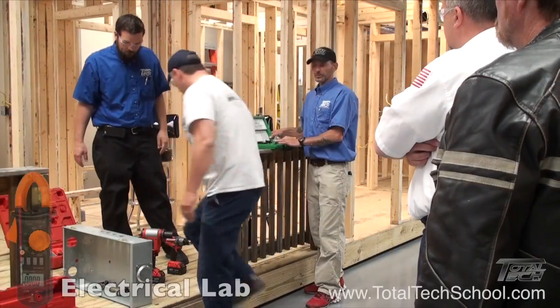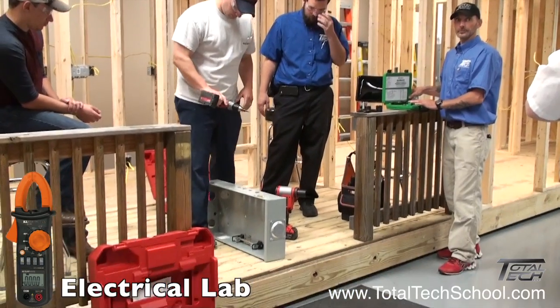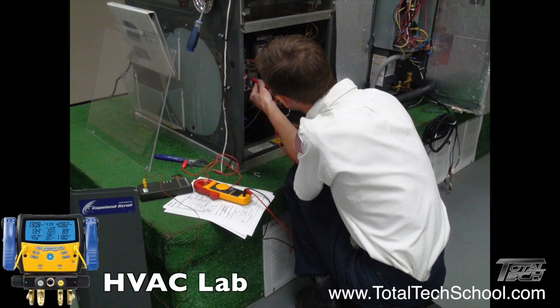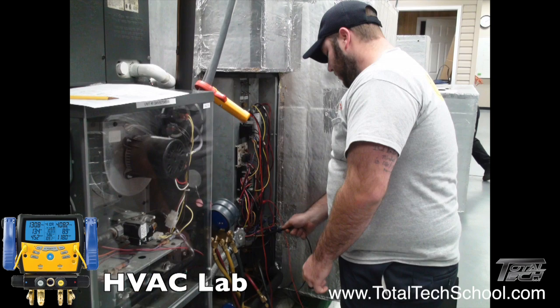The electrical lab allows attendees to perform real-world procedures with power tools, but under the supervision of a qualified instructor. The HVAC lab has 7 functioning systems in a controlled environment. Each unit malfunctions on demand, giving students real problems.